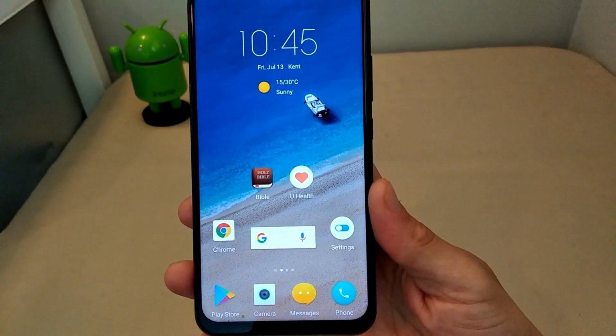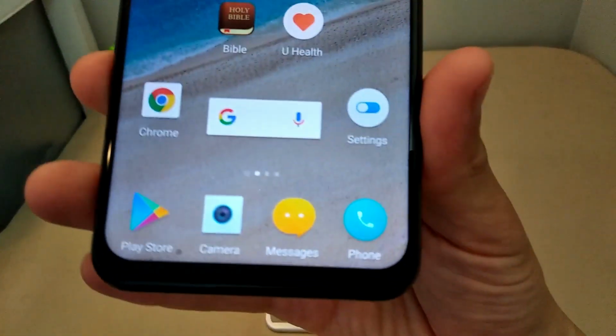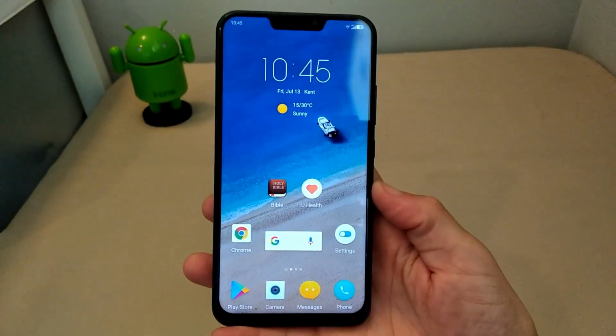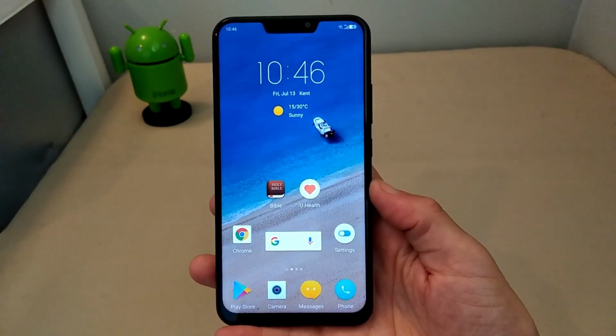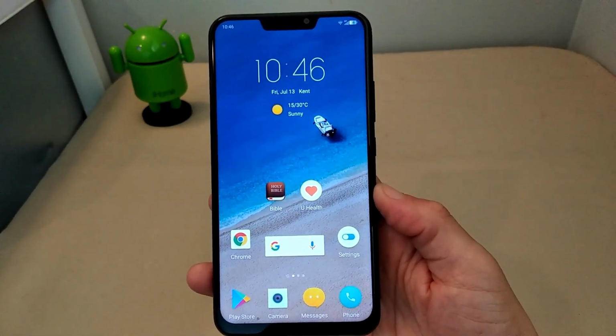Okay. And now, rather than having that space down there for the navigation keys, you've got the Play Store, camera, messages, and phone, and you're taking full advantage of that 19:9 aspect ratio, which is pretty slick. It also makes the phone look a little bit different as well.